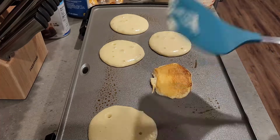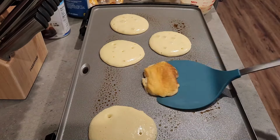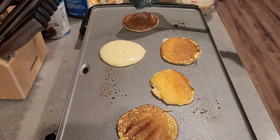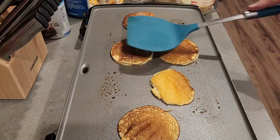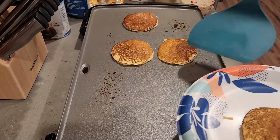But they still came out okay, and I was just trying to help them along a little bit. It's kind of like eggs right now. When you're cooking eggs, especially when you're frying them, you have to really be patient. You can see they're a little bit dark brown on this, more so than I wanted the color to be. It's only because I had it up really, really high.